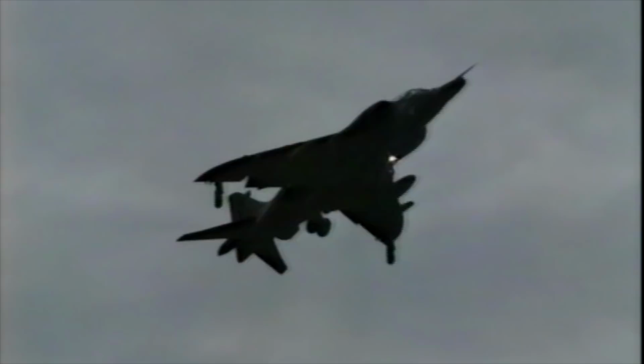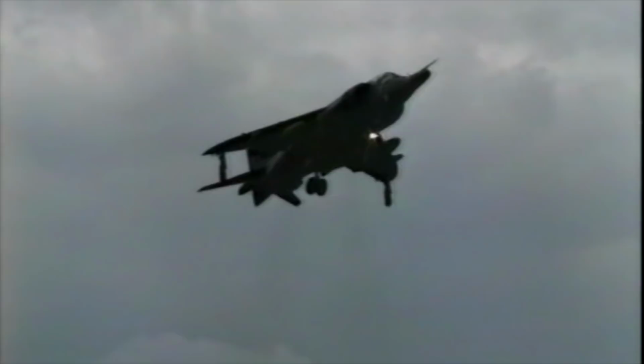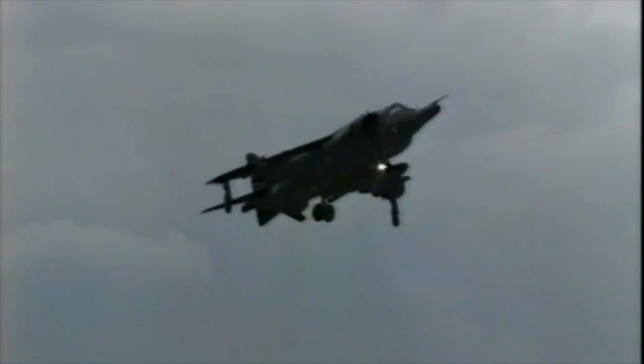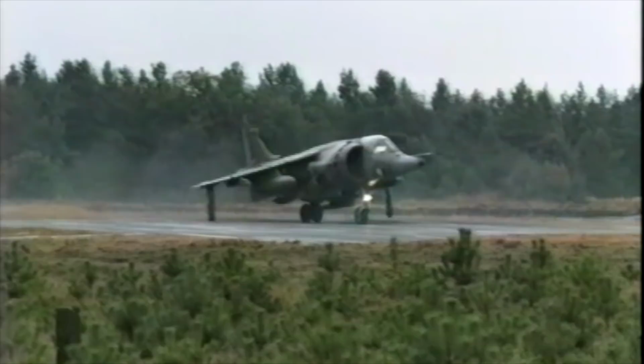Here's one of the GR3s in the hover. Now the aircraft can only hover at lighter weights. It was only ever designed to do short takeoffs at the beginning of the sortie, when it's full of fuel and carrying weapons. And then once the weapons have been expended and the fuel has been reduced, then the airplane is light enough to come back and hover.